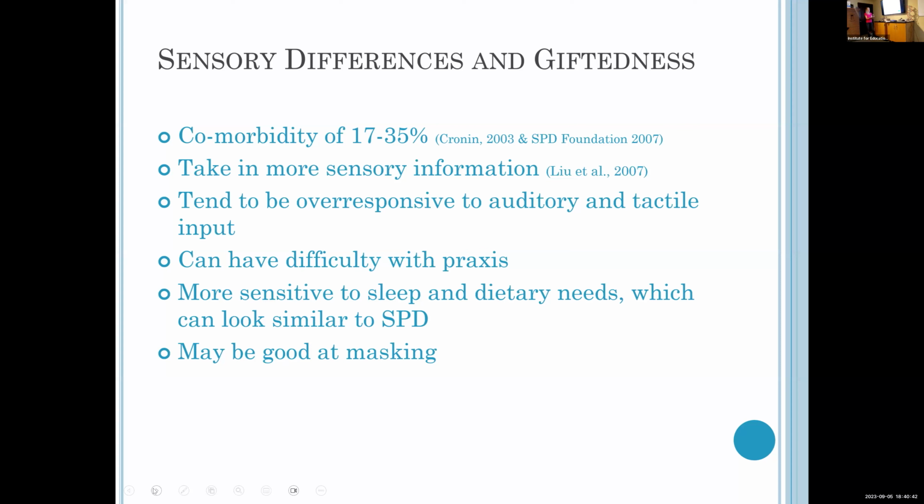So from these sources, in 2003 and 2007, there's an estimated comorbidity of 17 to 35%, which is considerably higher than the 5 to 16% that we talked about before. A lot of the understanding around why that is is kind of conjecture at this point. There's not really a whole lot of solid research as to the neurobiology behind why children with giftedness would have sensory processing differences.